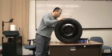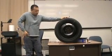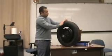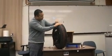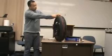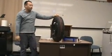And once you're done with that, you check the treads of your tires. I used to use a penny, and what I do is I stick the penny in the treads, and if you could see Lincoln's head, if the top of his head is still visible, it means the tread of your tire is bad, it's time to replace it.